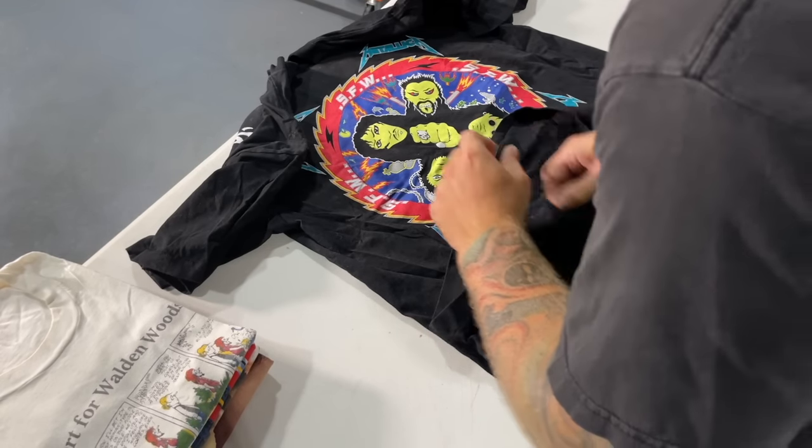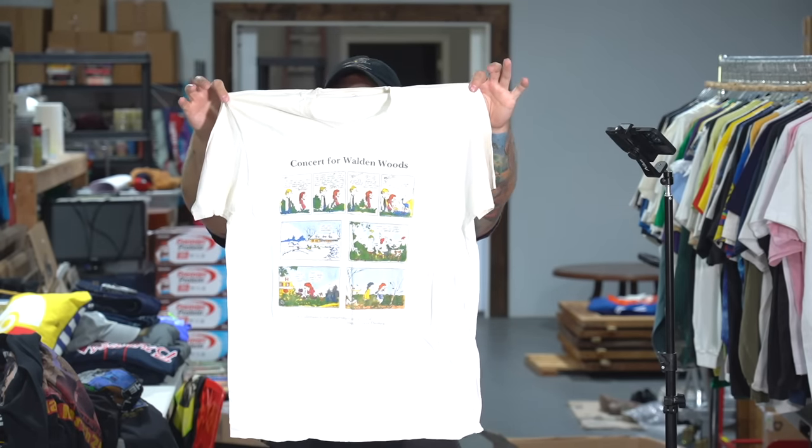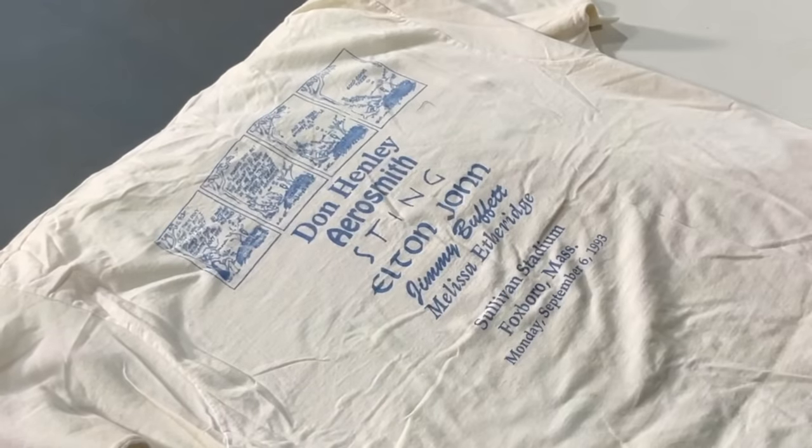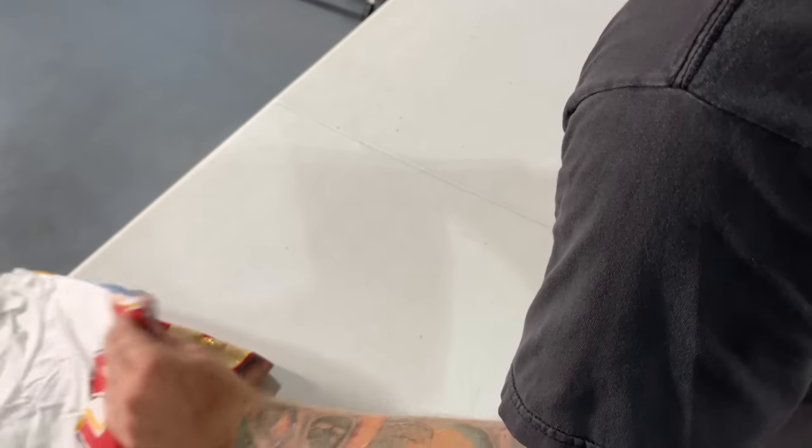Club one. This one's good. Another shirt that we sold recently. Concert for Walden Woods: Aerosmith, Sting, Elton John, Jimmy Buffett, RIP Jimmy Buffett. All right, three more shirts from this deal.